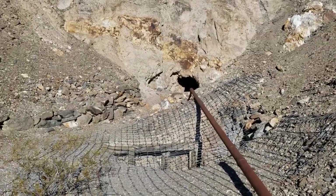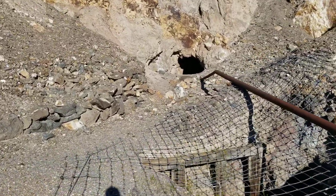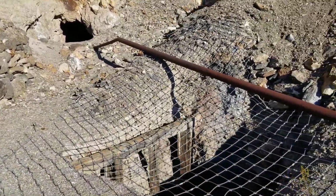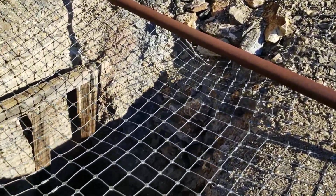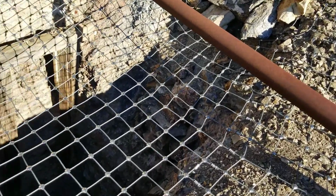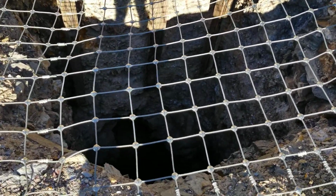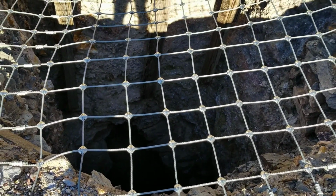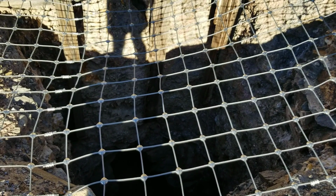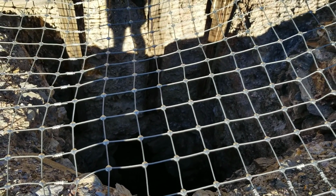Okay, a couple more mine openings here. And here's what we mean by a vertical opening. Do not drop your phone down this. Wow. And it is truly vertical. Look down there. Wow. That just goes forever. I can't even see the bottom. I don't dare walk across the top here to get a better picture.